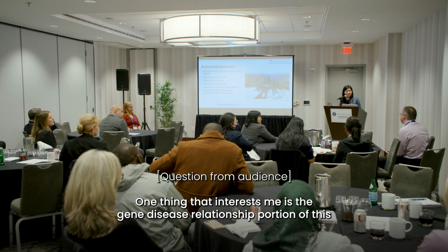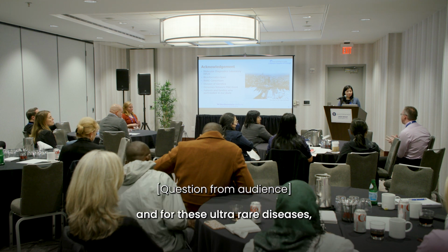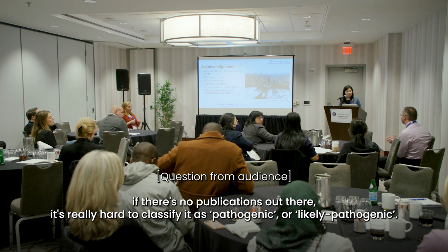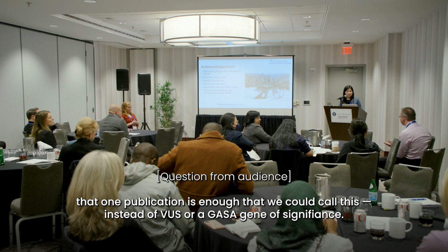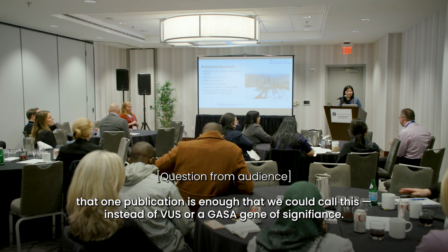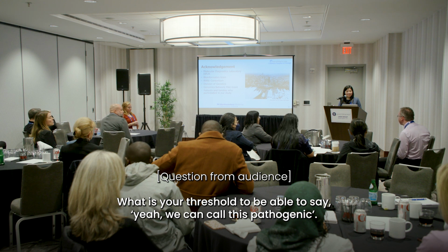Yes. One thing that interests me is the gene-disease relationship portion of this. For these ultra-rare diseases, if there are no publications out there, it's really hard to classify a variant as pathogenic or likely pathogenic. What's your threshold, when you're looking at some of these ultra-rare ones, to say that one publication is enough that we could call this instead of a VUS or a GUS, a gene of uncertain significance? What is your threshold to be able to say, we can call this pathogenic?